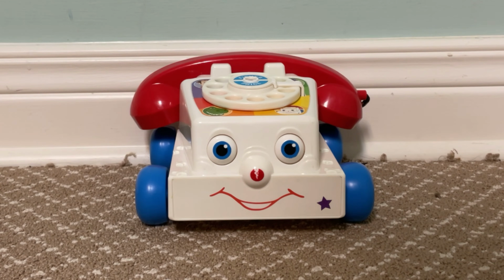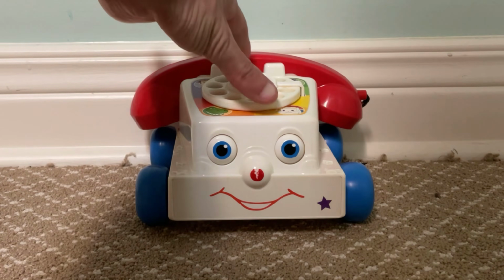Now, for Chatter Telephone's main feature, like in the movie, you can push him back and forth. His eyes move up and down, and he has squeaky noises. Unfortunately, the wheels don't make the squeaky noises like in the movie, because this is not the original one. The squeak noises are actually in the voice box. You push him back and forth, his eyes move up and down, he makes squeaky noises, plus he says 2 phrases. I'll show you guys that.